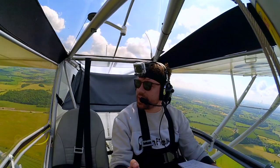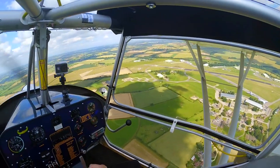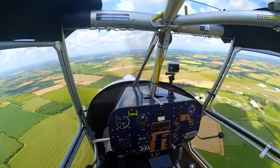Student Golf Lima Sierra is downwind to land, 08 grass. Lima Sierra, port final for the grass. Wilco, Golf Lima Sierra.